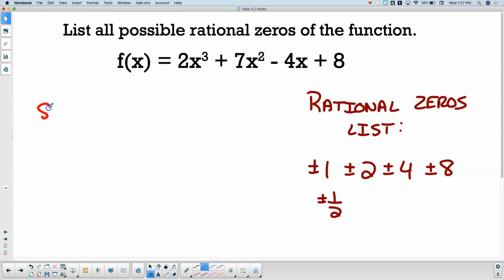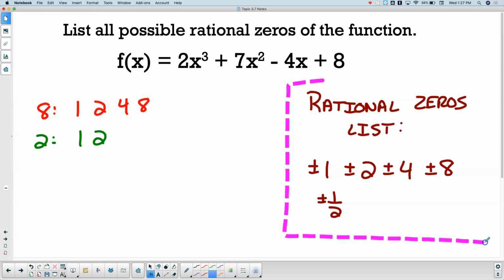Eight has factors of 1, 2, 4, and 8. 2 has factors of 1 and 2. So that gives me a rational zeros list of those 10 values right there. Agree? Okay. Let's put it to work.